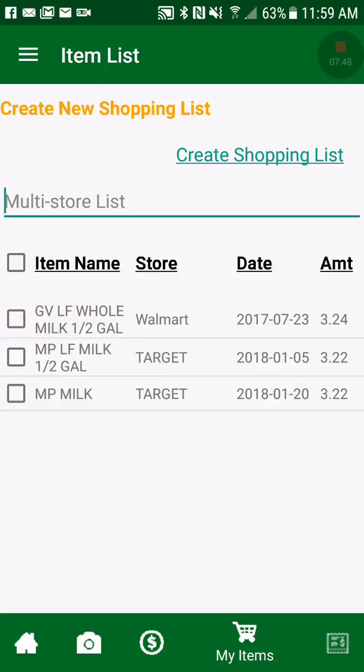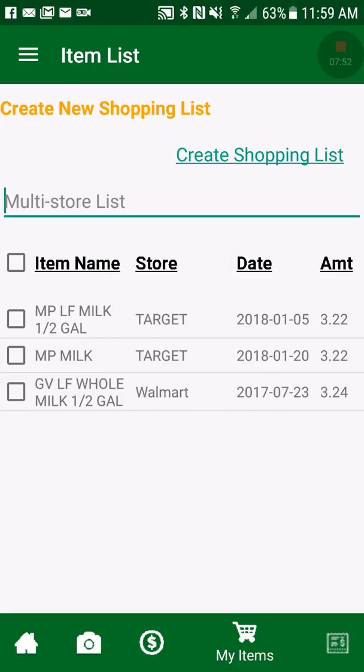And I can even sort it by amount. So if I wanted to see where my milk is cheapest, I can sort it by the amount and see, okay, it's cheaper at Target for that particular product. And I can do that for eggs. I can do that for whatever it is I buy, especially if I buy them at multiple stores. And 90% of people shop at multiple stores. So that's a good feature to be able to see where my products are cheapest.